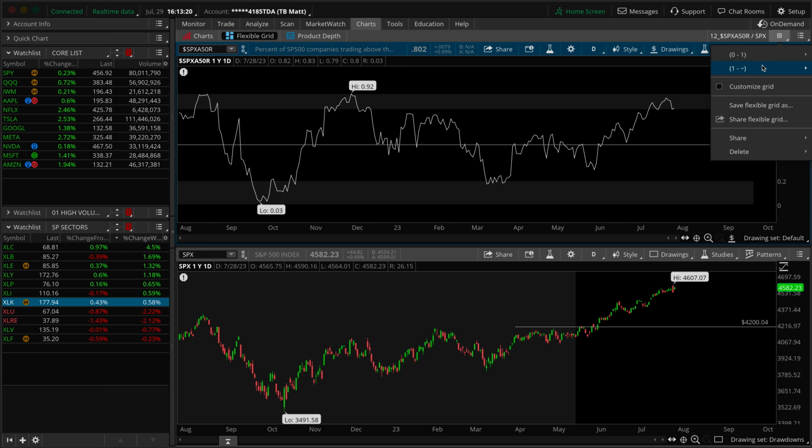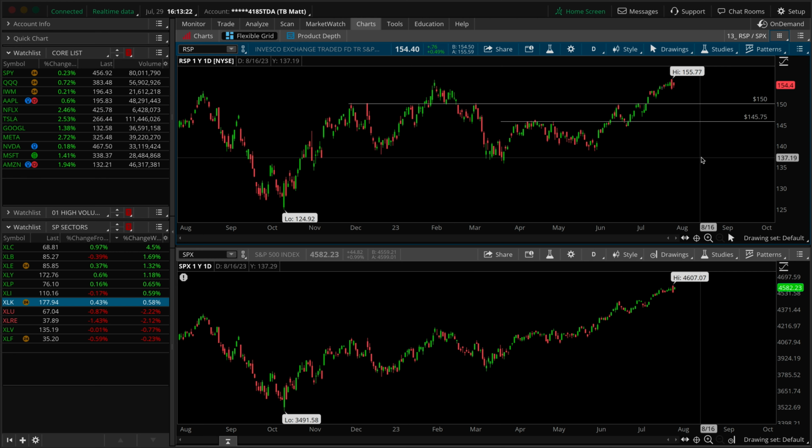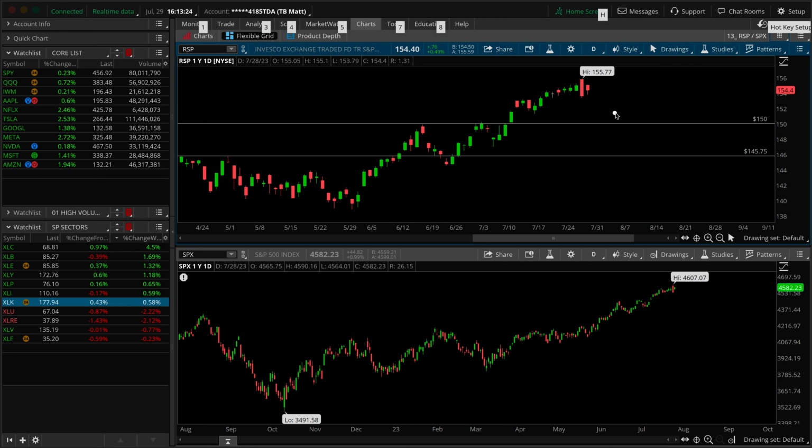Let's take a look at the RSP equal weight S&P. What's going on with the equal weight S&P? If we take a closer look, it did not have as strong of a rebound on the Friday session, but nonetheless, the bearish engulfer did not get any follow through on Friday. So, most of the same sentiment still applies.